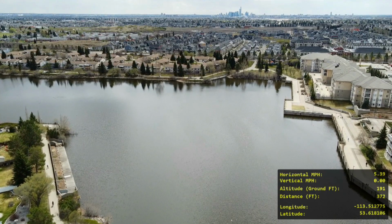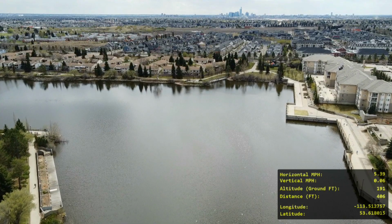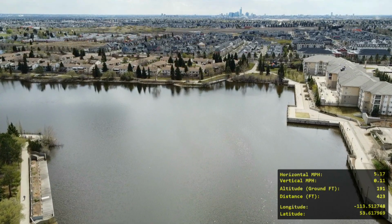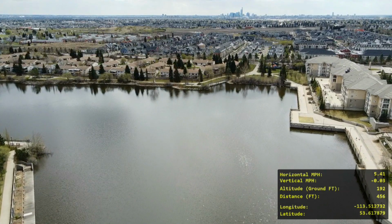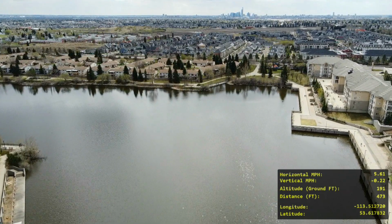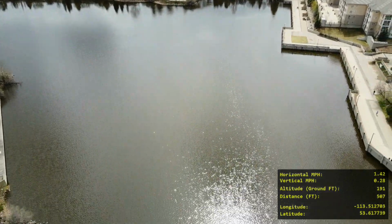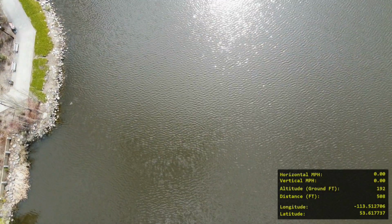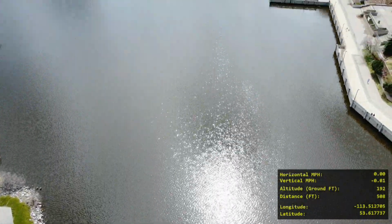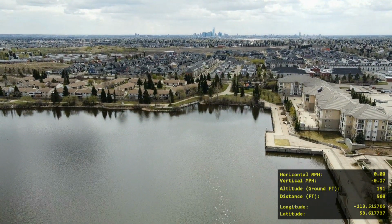Oh my gosh. I had thought about in my mind flying around the entire lake, but I wasn't sure if I'd have enough battery power to come all the way back, so I kept checking my battery. So I'm trying to get the experience of flying around. Right here I'm looking straight down at the water. That's me saying yes, I'm over water with my drone.